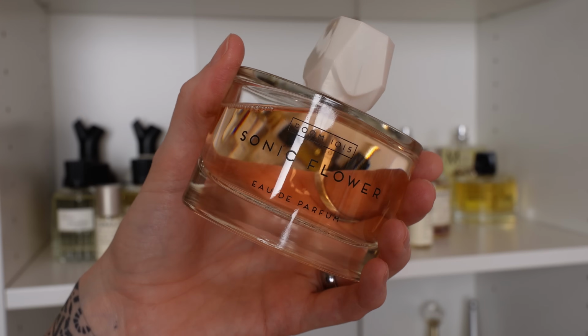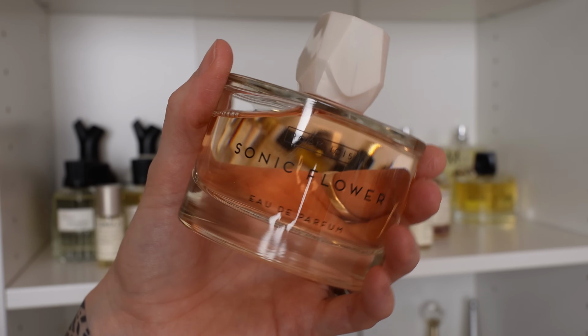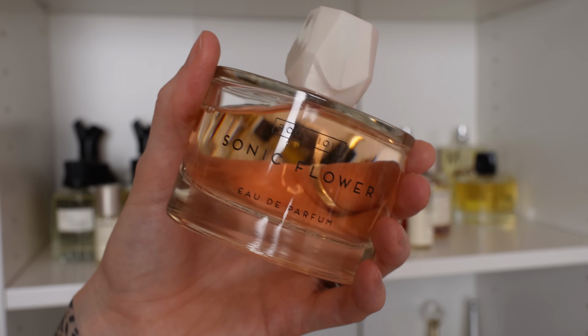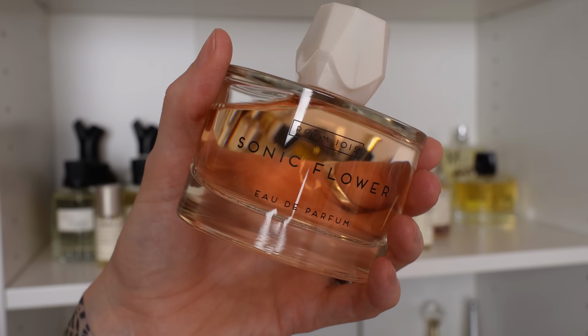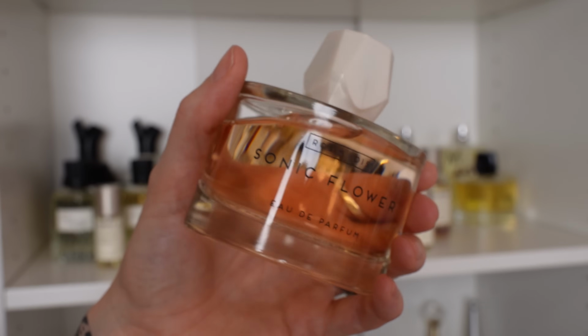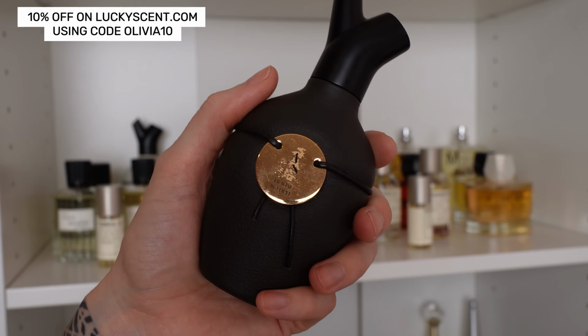Lastly is Sonic Flower, and just as I mentioned Glossier You before, this is going to be another iris powdery fragrance with some slight green nuances to it. So it's a little bit redundant in my collection, but these are really good to wear to bed or to run errands in. Next is Praline and Maple by Scents of Wood.